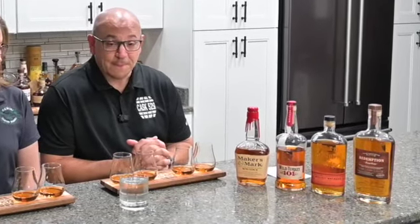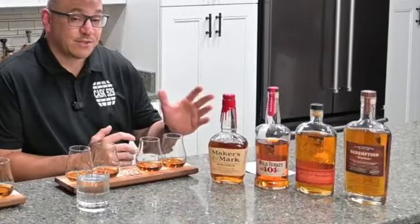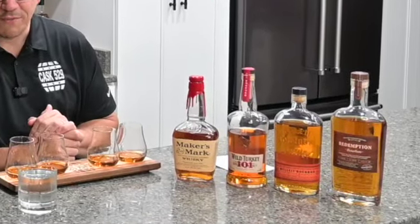And tonight, we're going to look at 4 bourbons for under $25 a bottle. It's something new we haven't done yet, and we just kind of want to show people that you don't have to go out and buy those $50 or $60 or $100 bottles of bourbon. There's lots of varieties to look at, $25 or under.